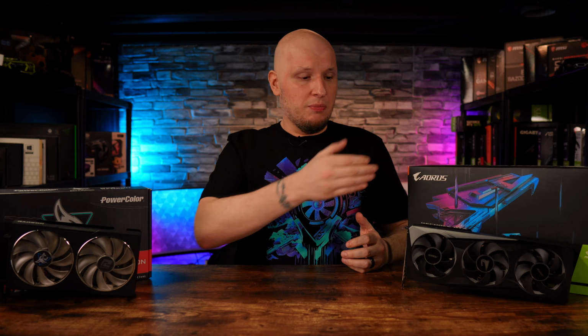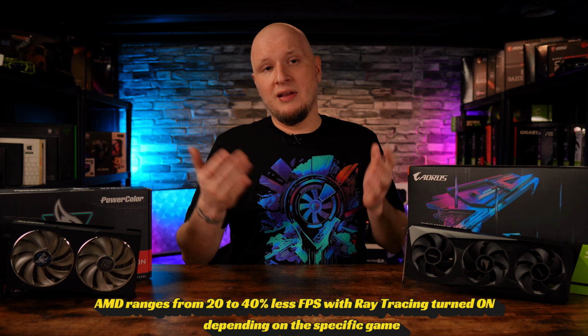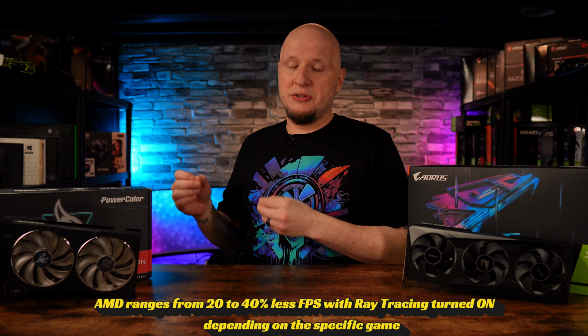Another area the RTX 3060 is kind of winning in is they're on their second generation of their ray tracing cores, while AMD is only on their first. Now, mind you, neither of these are going to be a beast at ray tracing, but if you do want to try it, you do want to turn it on, the RTX 3060 is going to do better with ray tracing.